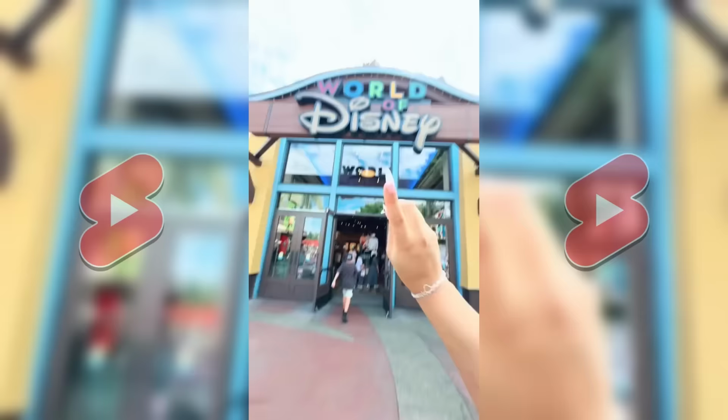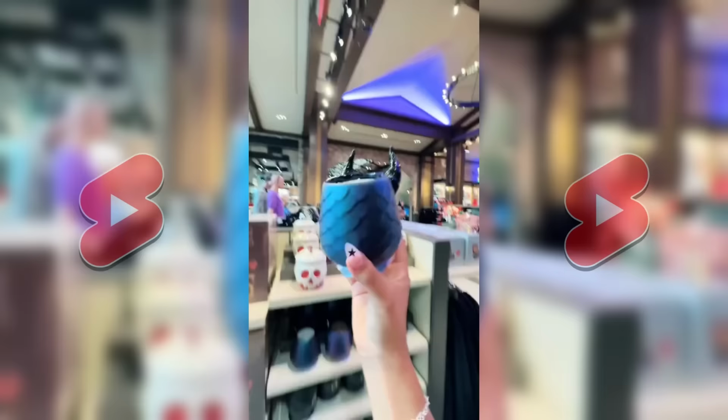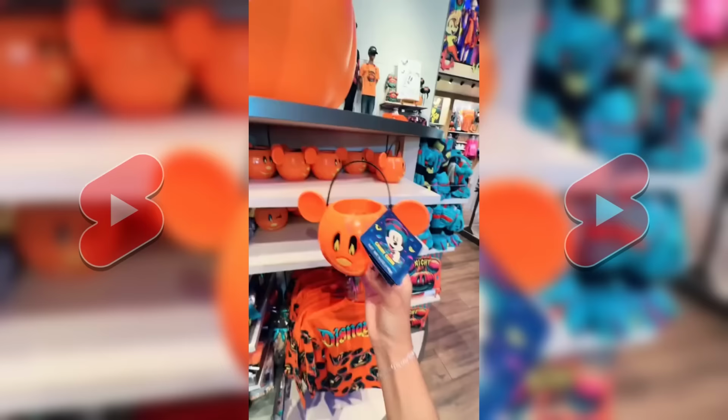Yo, what up? I'm back at Disney. This time I'm doing two bags and giving it to two random people. First one's gonna be Halloween themed. Look at this bag, it's so cute. I have to get them this. The candle, I kind of want one. Candy corn bucket. Mickey pumpkin ears.